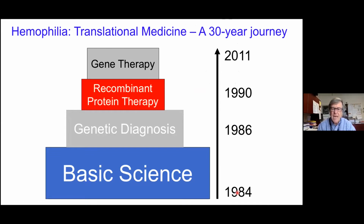So how long did it take to get there? I've just shown you the genes were cloned back in about 1983, 1984. Within 2 or 3 years, we were using that information for genetic diagnosis. Within a decade, we were making recombinant proteins, which are now being used all over the world. Many of you listening to this call will be treated with recombinant factor 8 or 9 for your conditions. But it wasn't until 2011 that the first clinical gene therapy study really showed persistent and positive results in humans. So this has taken 25 to 30 years.